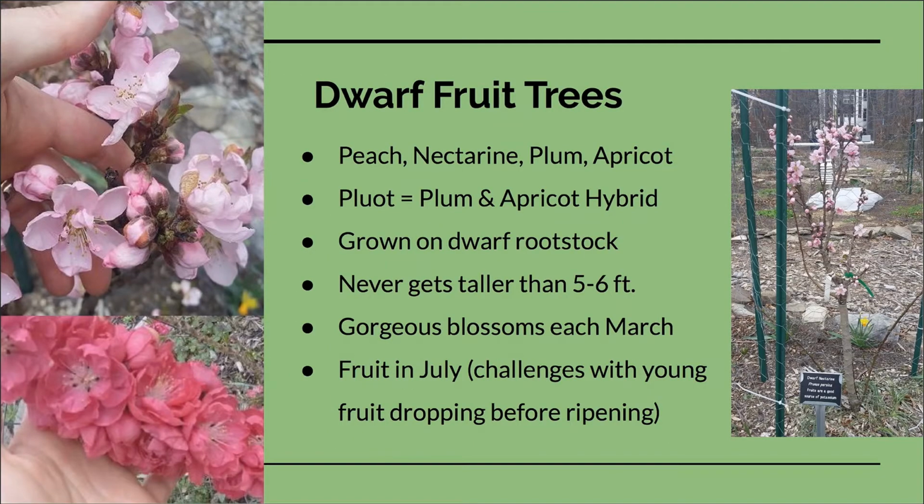So moving on, as if we were walking through the food forest, you can see we have a lot of fruit trees. A lot of our fruit trees are actually dwarf, and that's going to be the peach, nectarine, plum, and apricot. These are all your stone fruits. They're all related, right? They have that stone pit on the inside, as well as cherries too. We also have pluot trees, which is a hybrid of the plum and the apricot. These are all grown on a dwarf rootstock.